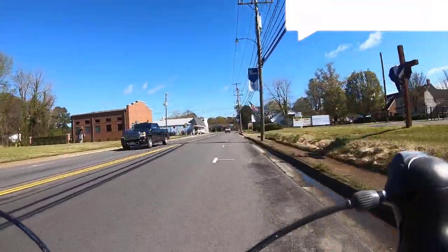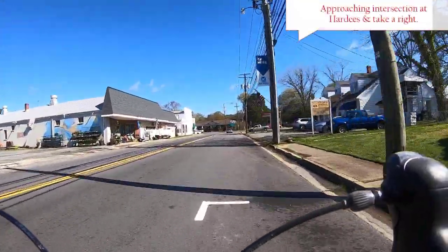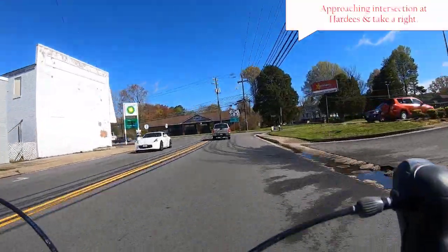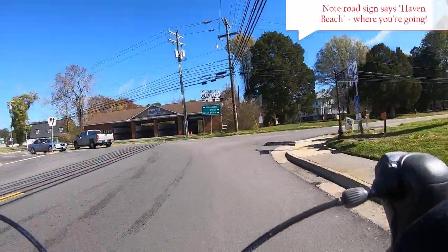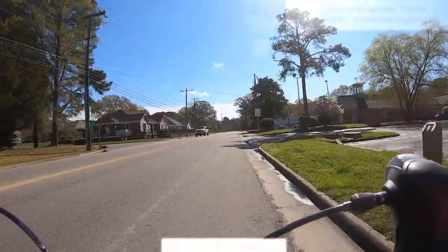But a wide lane to run in. Okay, the intersection of Hardee's. Take a right. And see the sign ahead says Haven Beach. That's exactly where we're going. We'll take a little bit of a roundabout way to get there.